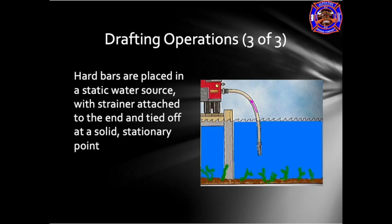If you're working with a pond that maybe has too much silt, you could lay an extension ladder from the edge of the pond into the pond itself and lay your hard bars on top of that, which would be a way of suspending the strainer up off the bottom. But truly make sure that you're tying a piece of utility rope to the end of the strainer.